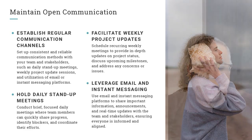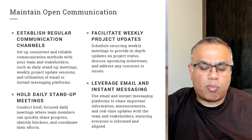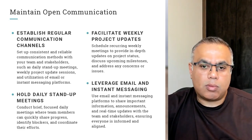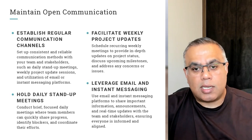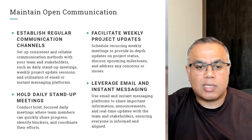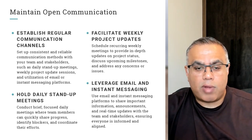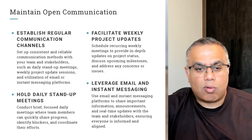The next skill I personally see as really important, and I think not just in project management, but in everyday life, is maintaining open communication. Now, one of the things we find is that a lot of project managers struggle with communicating with people. Saying the difficult things and the hard things that need to be said is really key. However, you must have mechanisms in place where you can communicate with your colleagues on a regular basis to make sure that you are getting the message across.